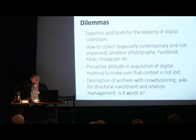And then one of the issues is, is it good or not good to describe archives with crowdsourcing? It takes a lot of structural investment to start it up, and will that be worth it? Will it be interesting enough?